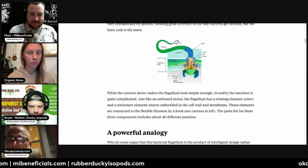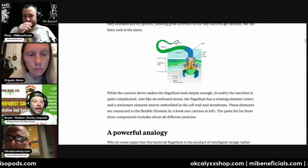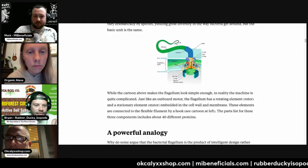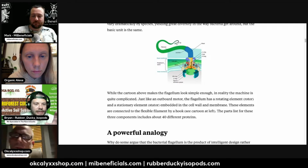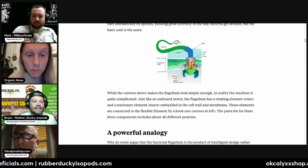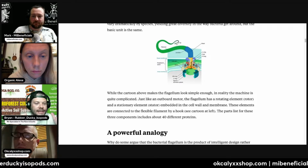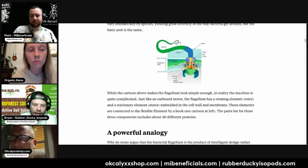Here's the bacterial flagellum. And Michael Behe, I wanted to kind of give it to the panel here. He's talking about how there's no way this could have ever evolved, right? There's no real adaptation or anything. This is basically like an onboard motor that would be spinning at, let's say, 10,000 RPMs. It stops on a dime and can spin 10,000 RPMs in the other direction, like instantly.